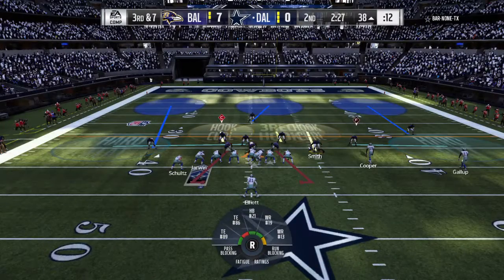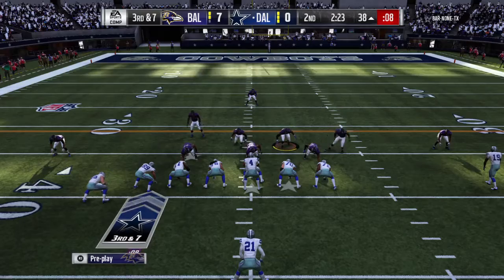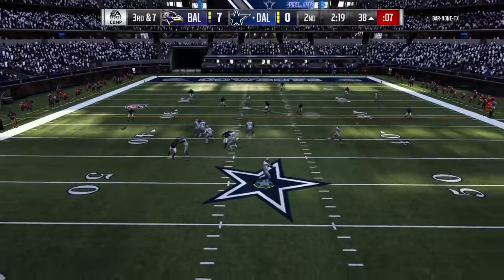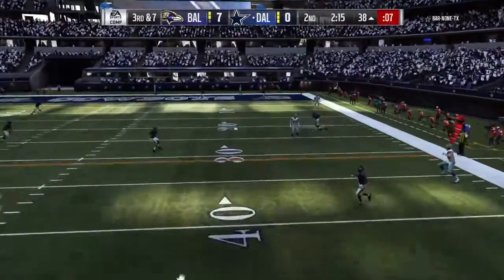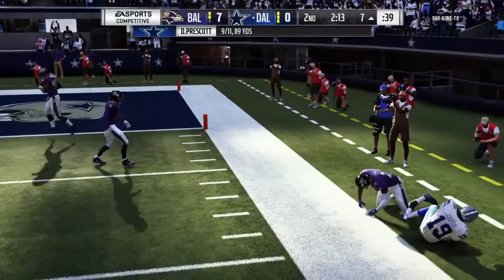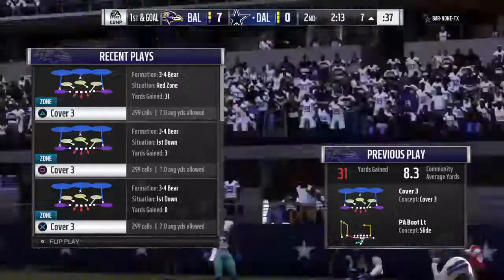Then we're going to 53. They play fake to Elliott. Now Prescott. He's going to let this one go deep. And at the 7-yard line, the catch is made. They're able to convert on third down, and that sets up a 1st and goal.